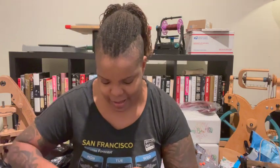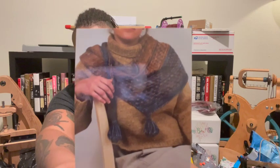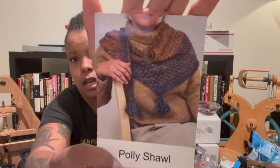The first store I went to on the yarn crawl was U2 Yarn because it's the closest to me, and I got the Super Swirls. Here's the shawl pattern. This is the poly shawl, as you can see. I'm not showing you the back because it's got the coupon code on it for the pattern, which I need to download today. But I don't know which color I'm going to use.